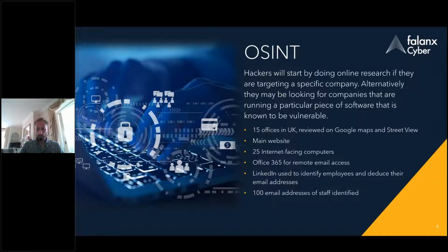Now, this company had 15 offices around the UK, one head office, and then 14 smaller administration offices in various different towns. They had their main websites. They had 25 internet-facing computers, so 25 IP addresses facing the internet. They used Office 365 for their remote email. They also had quite a number of employees listed on their LinkedIn page. And this allowed me to identify a number of staff email addresses that I could potentially use, because simply by looking on LinkedIn, I can see who works for the company, and then I can work out their email address because I've got who they are and where they work. So it's not going to be incredibly difficult for me to work out what their work email address is from there.